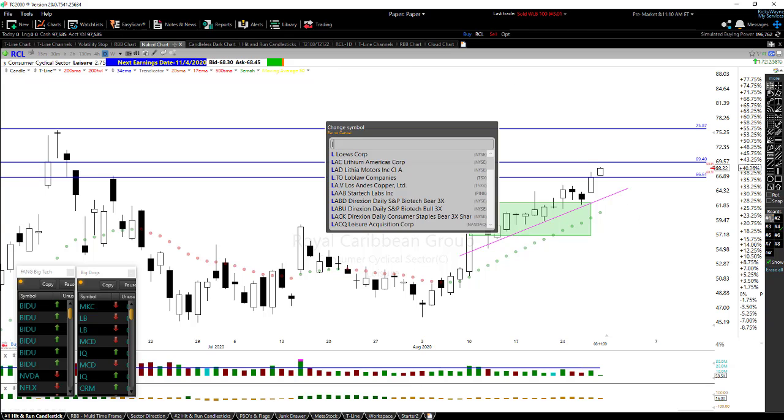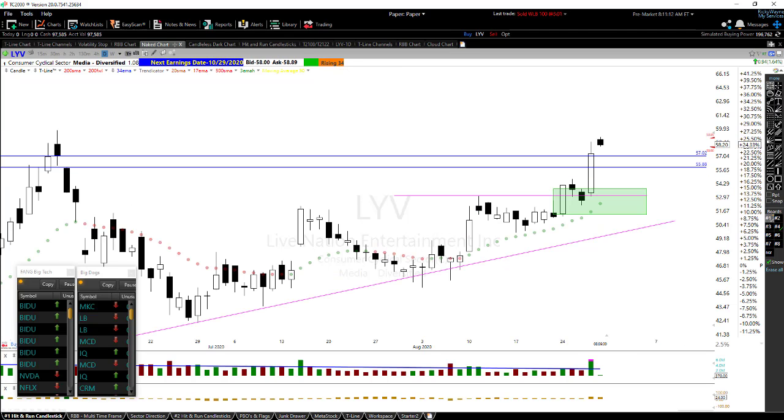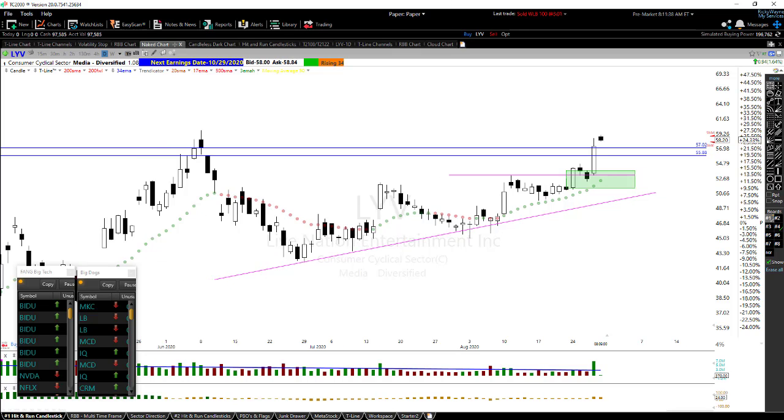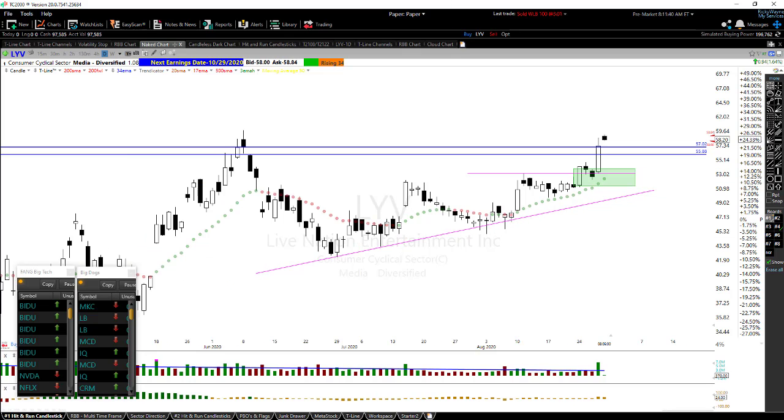Another one I took off the table was LYV. That was for a nice little 31% base hit yesterday. We've been tracking it. I've talked about it a couple of times here on the videos that we put on YouTube for you. And I was in LYV, and boom, there it went yesterday. I pulled that off the table for a nice 31% trade. So yesterday was actually a very, very sweet day.